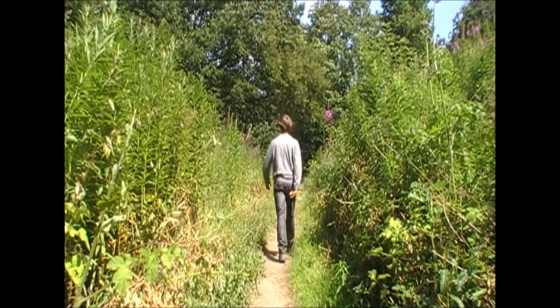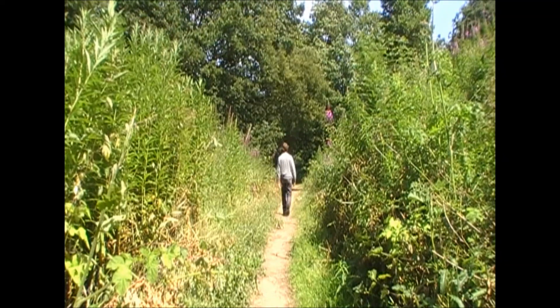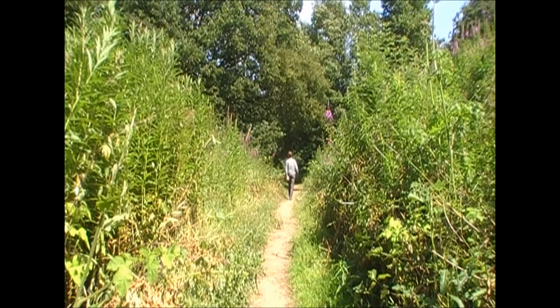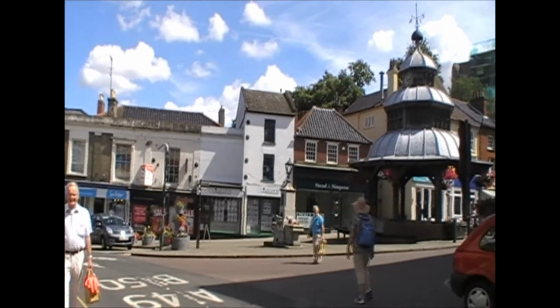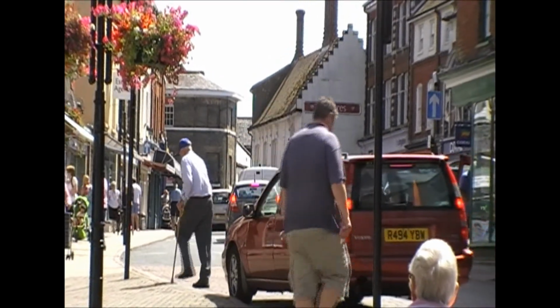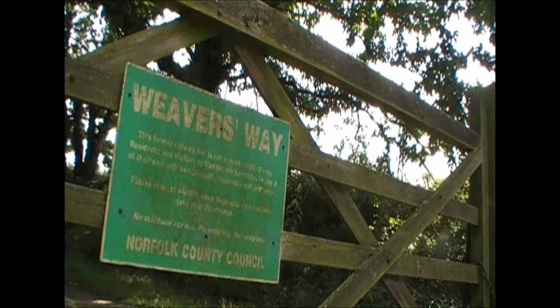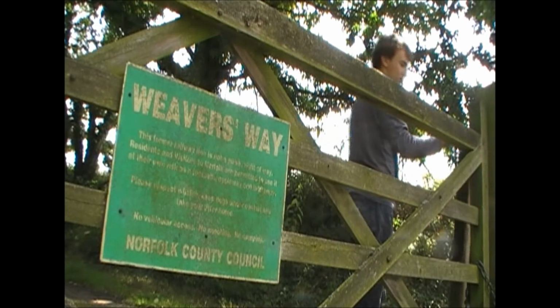That history is preserved and celebrated, making the Norfolk story a truly spellbinding one. It's a story that continues along other trails in the county. Next week, we'll start from where the Paston Way completes its journey, in the town of North Walsham, and from there, join me on the Weaver's Way as I go in search for more of Norfolk's most celebrated landmarks.